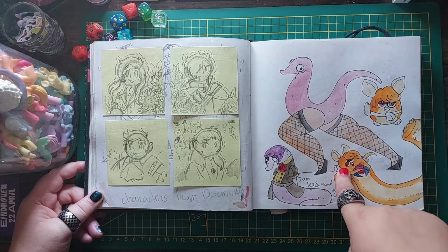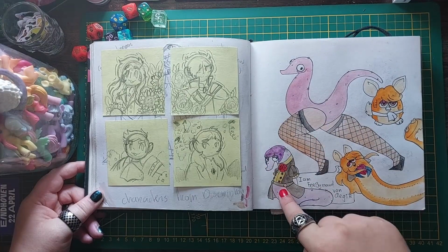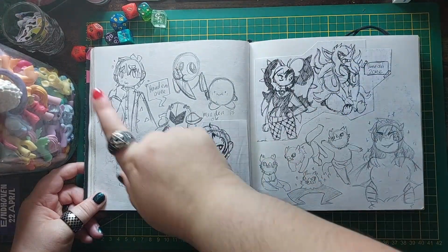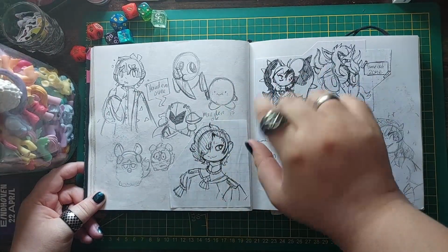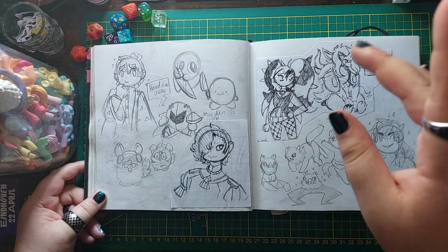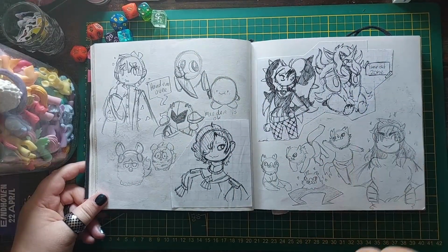Everyone always likes this page when they're flipping through this book. It's a worm with sexy legs, Worm Lawrence, and Furby Nance. Zenitsu, some Kirbys, Meta Knight, a Hubert. You can tell with this one compared to my previous sketchbook, but this one is a lot more plain. It's full, but it's a lot more plain. There's not as much stuff stuck down in it.